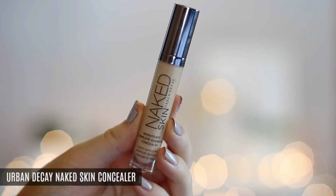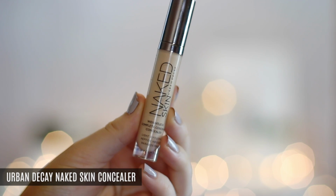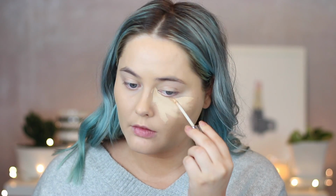So now I'm going to go in with some concealer, and I'm just going to be using the Naked Skin from Urban Decay. This is my go-to. I use it underneath my eyes like this. It is so simple, but I just always like to drag my concealer out a little bit. It can look a little bit heavy. I like it, and it never really looks cakey once I have blended it into my skin.